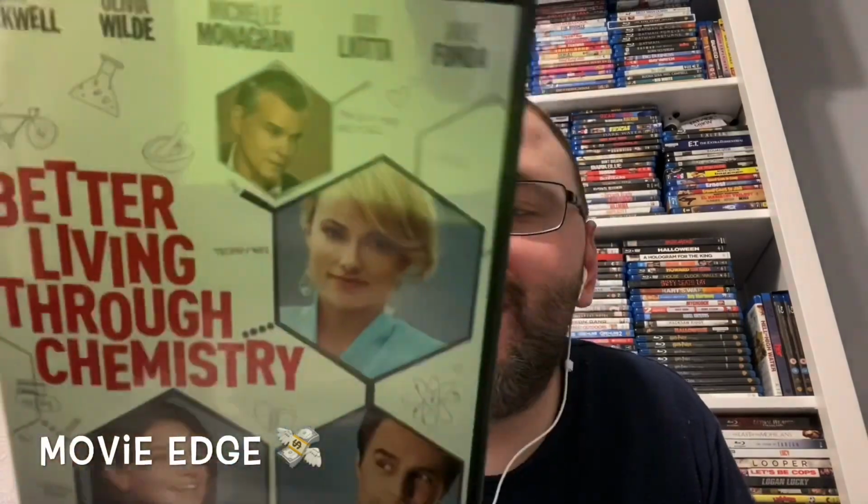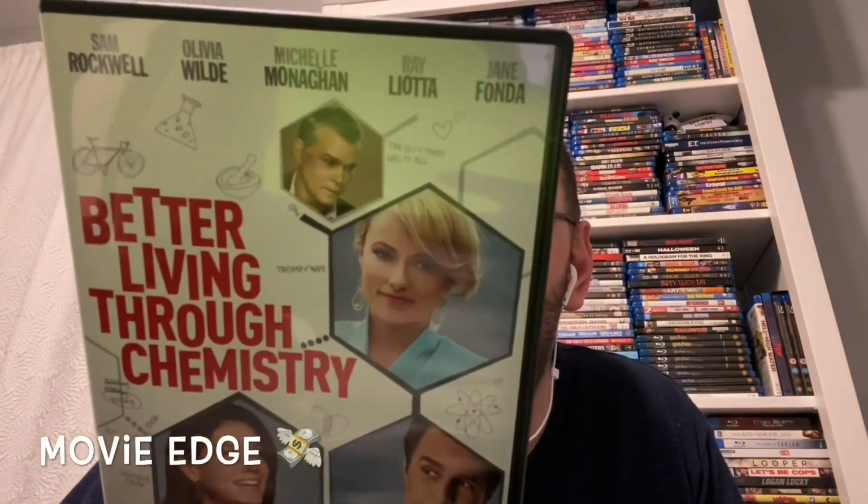This one I wanted to find on Blu-ray, but no luck. And I felt like grabbing it, because if I did go to another store, I wasn't going to be able to find it. And it's Better Living Through Chemistry. And it's got a great cast on here. It's from Universal and indie companies. It's got Sam Rockwell in there. He's awesome. Olivia Wilde. As a blonde, she's hot.